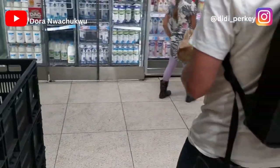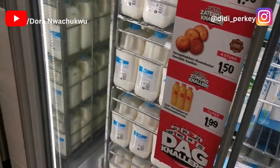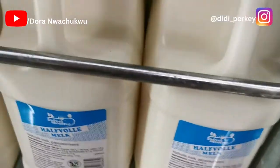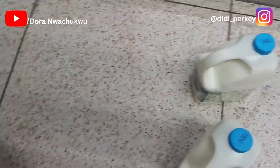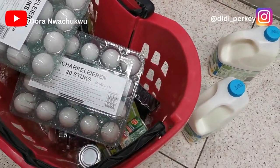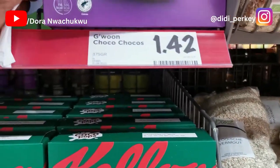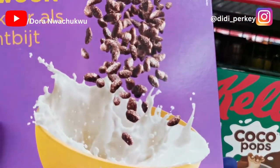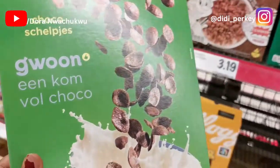I'm going to take some milk. This is the milk we use basically. So I'm going to put it in the basket. I'm taking some cornflakes, some cereal for the kids. My kids love this one so much, and they also love this one. So I'm going to take this one. Some cornflakes for them.